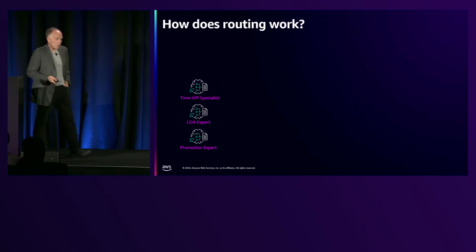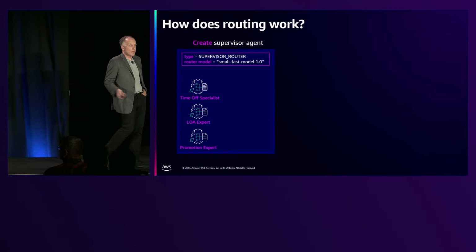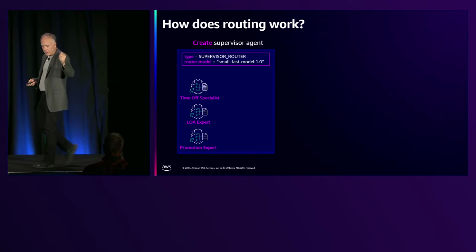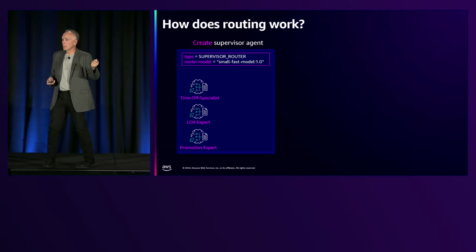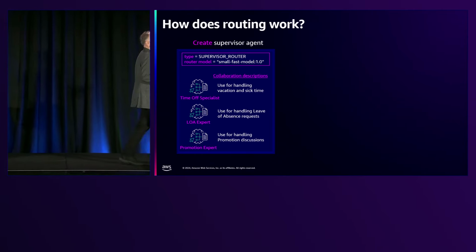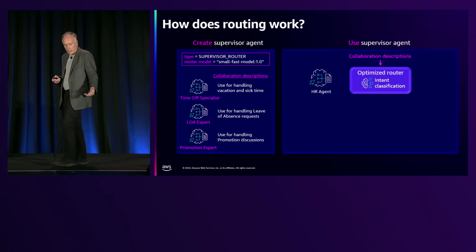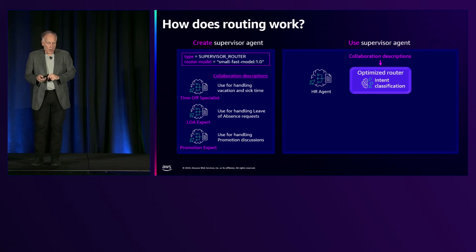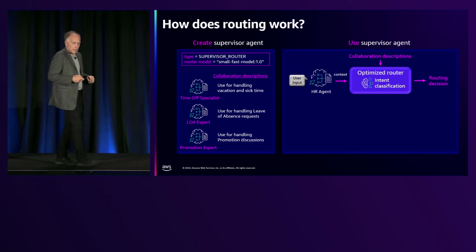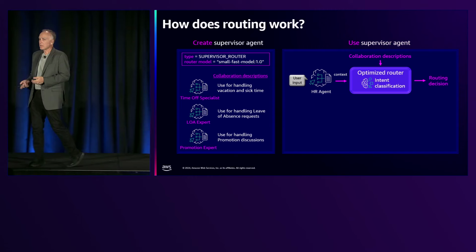How does the routing work? It's pretty simple. So you take a few collaborators, you create an agent that's a supervisor around those, and you set one flag. So there's a flag that says, what type of supervisor are you? In this case, we'll make it a router supervisor. You make a brief description of the scenarios of when you should be using each collaborator. And then when you invoke your agent, this built-in optimized router does intent classification without you having to write any of that code. So a user makes a request to the agent. That context goes to the router. The router makes a decision.